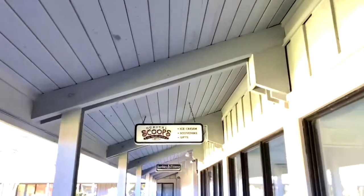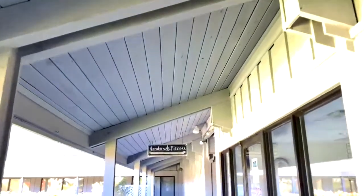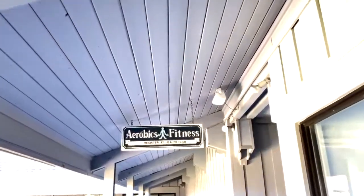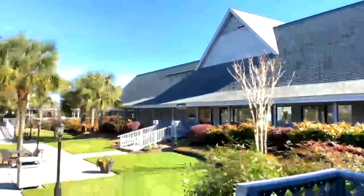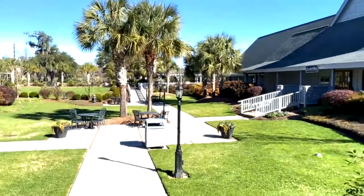A little ice cream shop, little fitness center in case you travel to work out, which I definitely do not do because that sounds terrible, but I know people do. And then just some really beautiful grounds and landscaping.